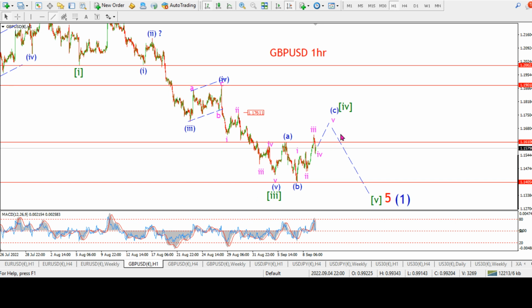I think we could probably rule out the triangle idea here. For wave 4, excuse me, it could be an expanded flat. So that's kind of initially what I've been looking at this week. We have broken the previous wave A high, so we've hit the minimum target for wave C, but I don't think we've got 5 waves complete just yet. So it looks like maybe we've got wave 3 and 4 now done.